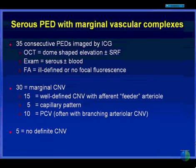We've looked at a series of 35 consecutive serous PEDs imaged by ICG. 30 of the 35 actually had marginal choroidal new vessels that were not well defined by fluorescein. 15, or half of these, had prominent feeder vessels, 5 had capillary pattern, and 10 of the 30, a third of them, had polypoidal choroidal vasculopathy. 5 of the serous PEDs had no CNV, so it turns out that Don Gass was closer to the truth than Alan Bird was in this case, that most serous PEDs actually are a manifestation of neovascular AMD, and that's only detectable with dynamic ICG.